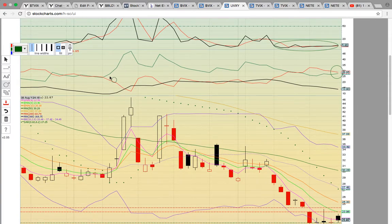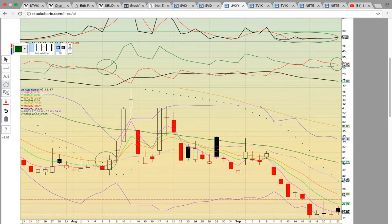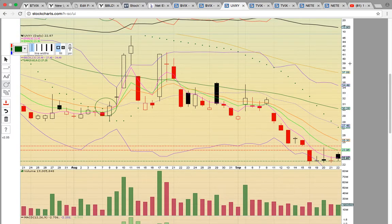Check out the last crossover. That was back here on the last run in August. So notice how the green line crossed the red line to the upside, and that signaled the start of the run. So if you see that happen, that's going to be a nice indicator that the chart is heating up. We're looking for the same thing on UVXY that we're looking for on VIX, and that's a close above this EMA4 currently at 22.95. That is the pink line.